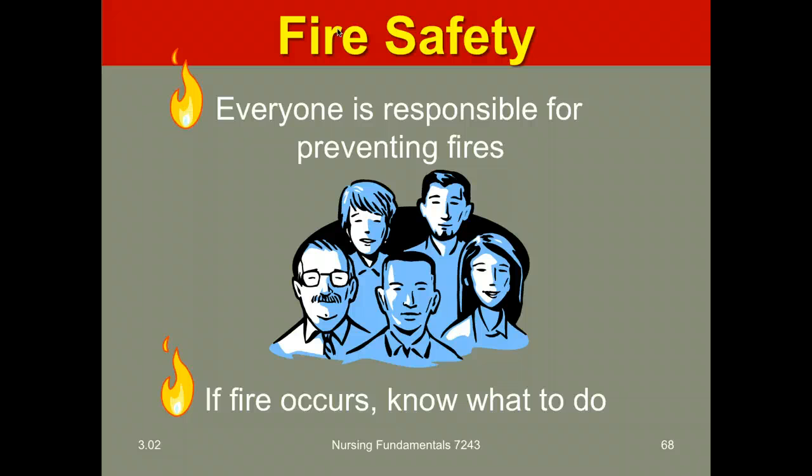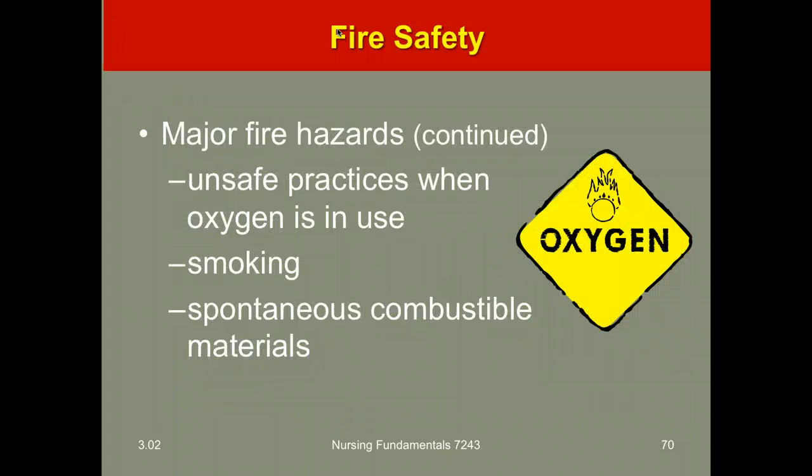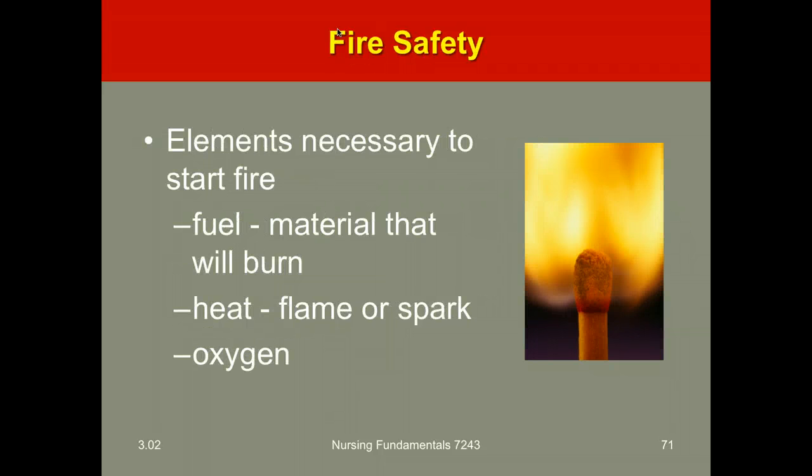So we are all responsible for preventing fires, and you are responsible for knowing what to do. Major fire hazards include faulty electrical equipment and wiring, overloaded circuits, which there's a picture, plugs not properly grounded, and clutter. Unsafe practices when oxygen is in use, smoking, and spontaneous combustible materials.